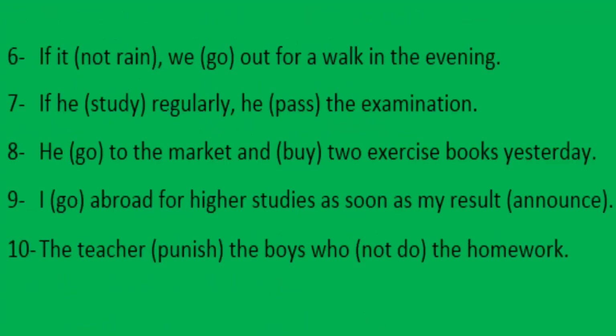Sentence number 6: "If it not rain, we go out for a walk in the evening." The correct sentence can be: "If it does not rain, we will go out for a walk in the evening." Sentence number 7: "If he study regularly, he pass the examination." The correct sentence can be: "If he studies regularly, he will pass the examination."